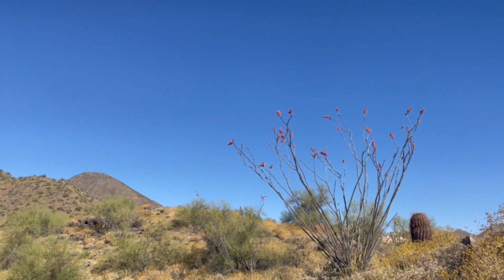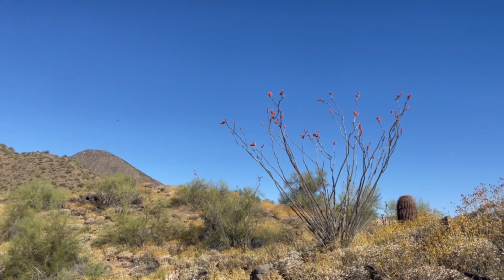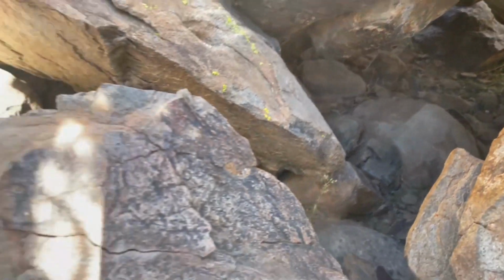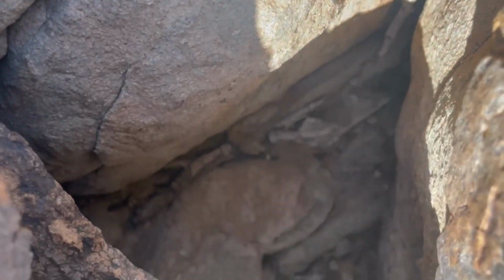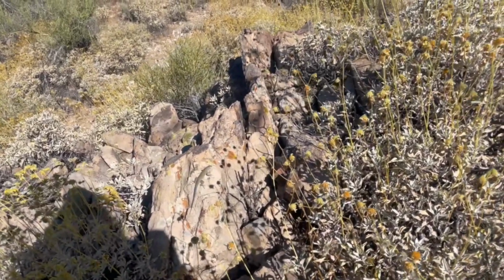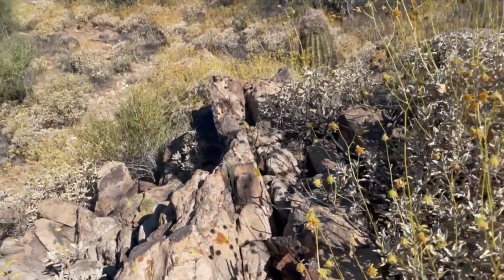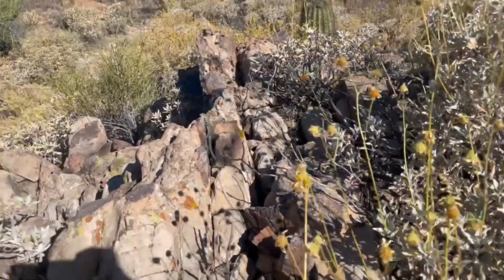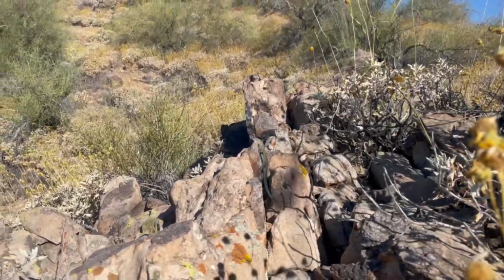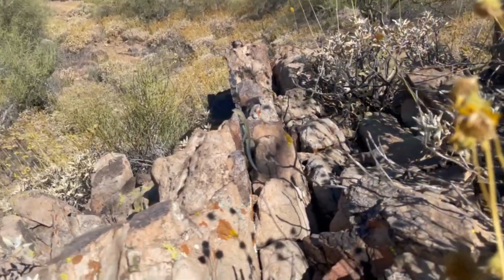Well, I can go. Yeah, go on, get out of here. I know she screamed, don't run, don't run. I'm kidding. Looks kind of similar to the one that I saw that long-nosed snake almost try eating last year.